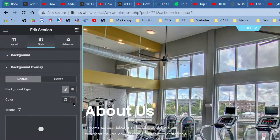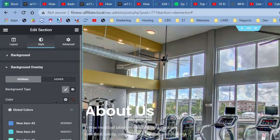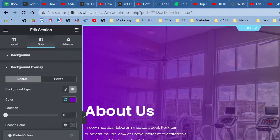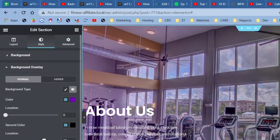Now remember, we've already chosen our colors. So our colors are right here. This is our primary, this is our accent, and these are secondary, tertiary, and a few shades of the light. So what I'm going to do is try, and this is just an experiment, a black and purple gradient, and I'm going to move the opacity to about 15.